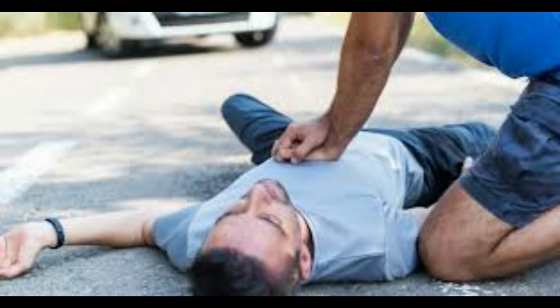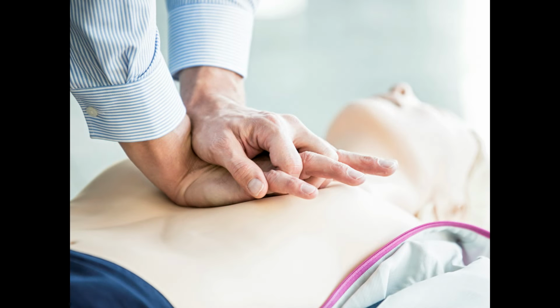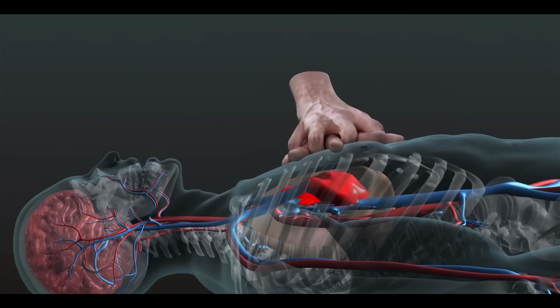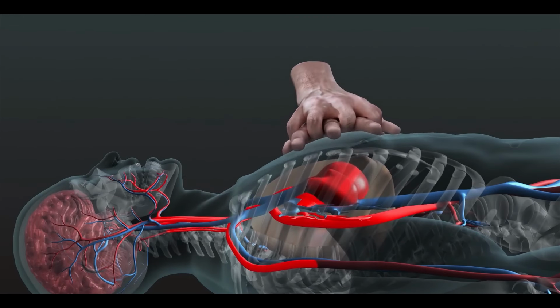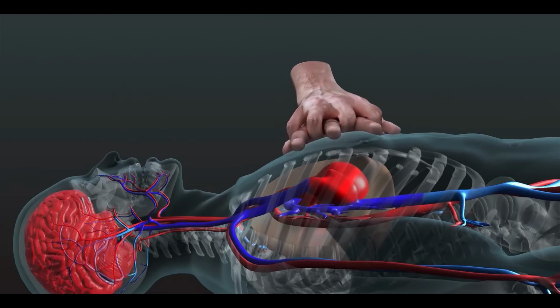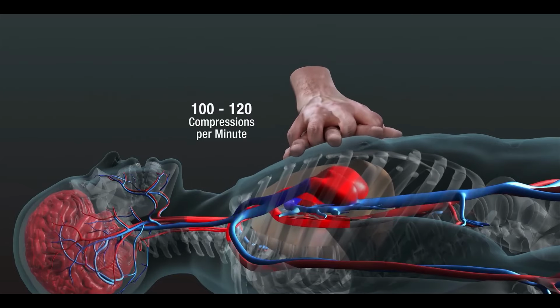Start chest compressions. Ensure the person is lying on a firm surface. If they are on a bed, and it's safe to do so, move them to the floor. Kneel beside them and place the heel of one hand on the center of their chest. Place your other hand on top, interlocking your fingers. Keep your arms straight and lean over the person, pressing down hard, about 5 to 6 centimeters, on their chest, then release to allow the chest to rise. Aim for a rate of 100 to 120 compressions per minute.